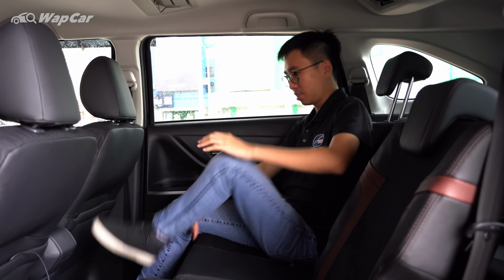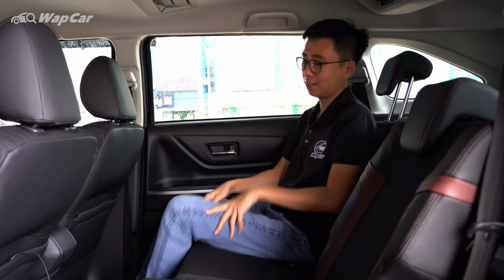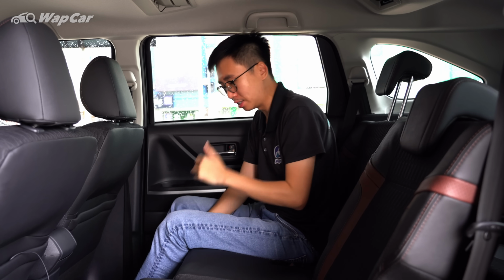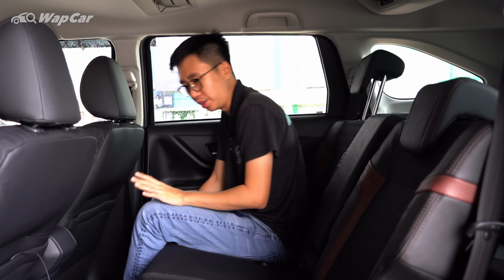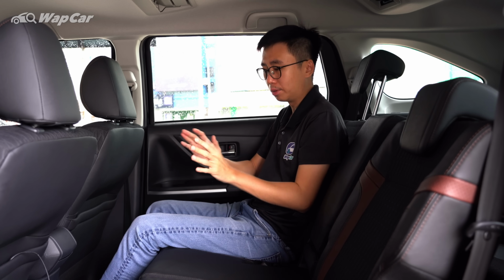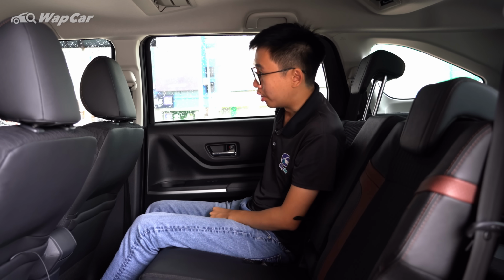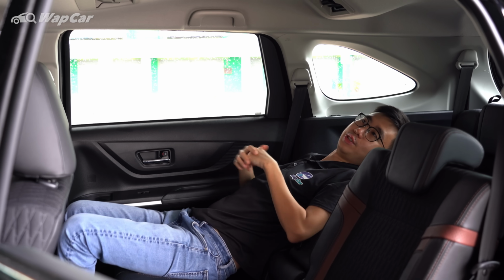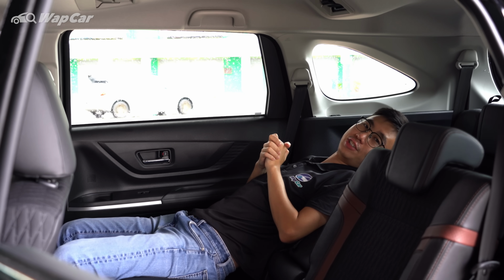Now, all the way backwards, yeah, crossing your legs is an effortless affair. But if you want to be fair to your third row passengers, I would say about here. This is a comfortable position for everyone. You're also able to recline the seats all the way downwards, so you're able to just lay down and chill.